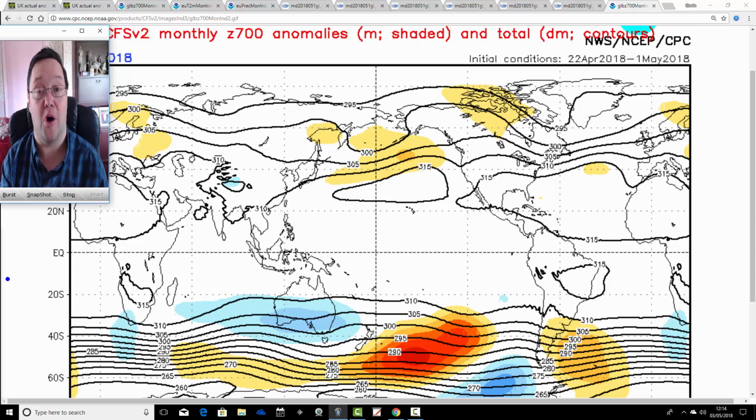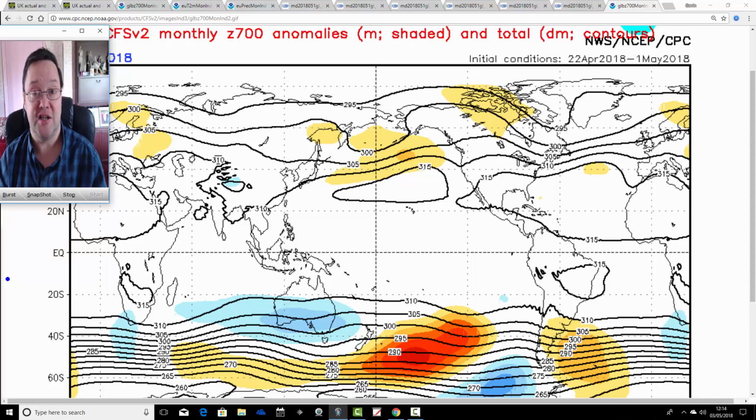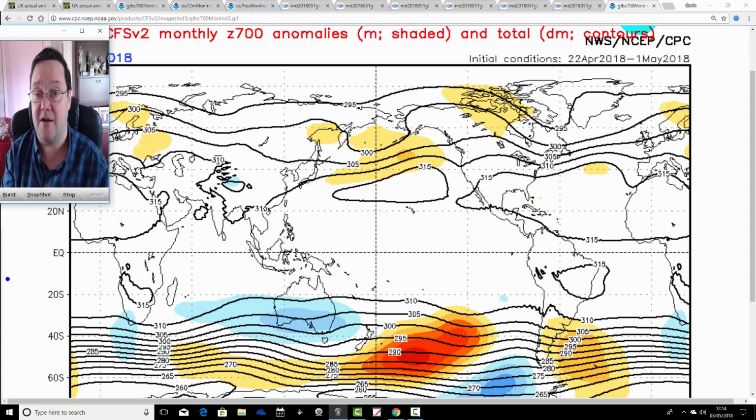We're going for a warmer than average month in May, probably not as big a deviation as we had in April, but still coming out with above average temperatures during May. And as far as precipitation is concerned, I think we'll have a drier month, especially in the south and west where we're closest to the Azores ridge. So a drier month, unsettled at times, particularly in the north, probably coming out a bit drier than average down in the south. And that's the May 2018 month-ahead forecast.